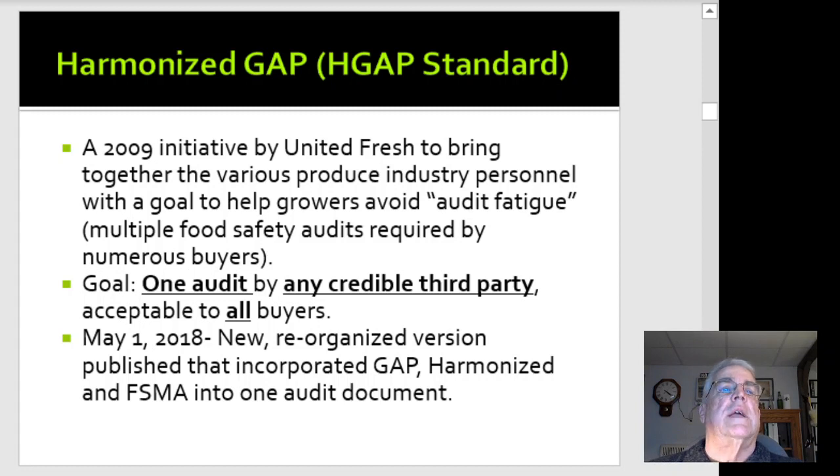Next point here, let's look at Harmonized GAP or HGAP Standard. In 2009, there was an initiative by United Fresh to bring together all kinds of produce industry personnel, and the goal for all of them was to help growers avoid what they were calling audit fatigue. There were a lot of growers that were doing multiple food safety audits depending on what buyer they were dealing with. And the questions were the same, the outcomes were the same, but they were doing 2 or 3 different audits and taking all of this time and effort to satisfy all of these different audits.